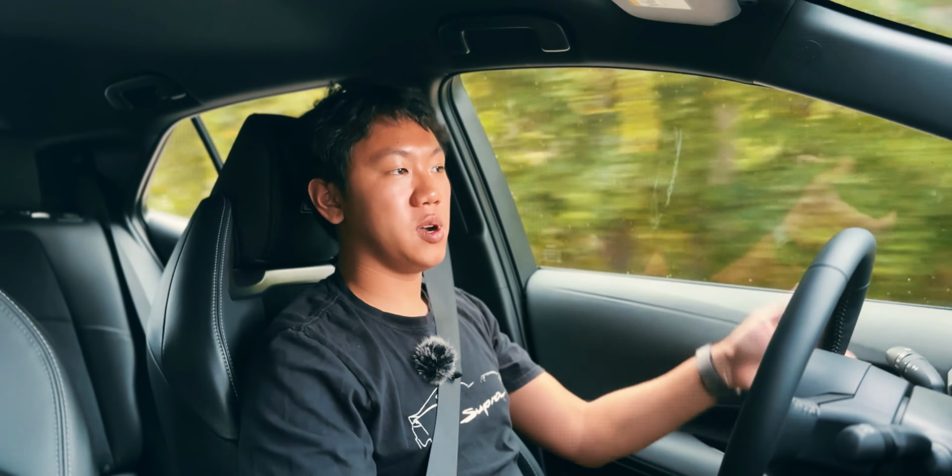The length of the clutch is quite long, but I like it. It's really good. The engagement point's perfect, very easy to drive. The shifter is also really good. Short gears, kind of. Not as short as the Type R, but it's precise, it's engaging. It's really easy to just roll through gears. Yeah, the shifter's perfect, the clutch is perfect.